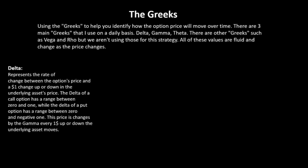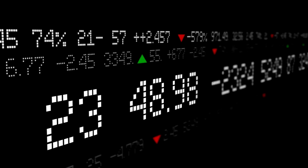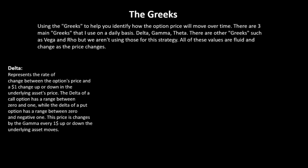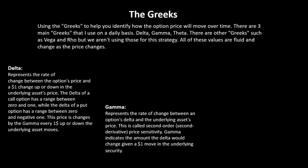Delta. It's my favorite value to use because it tells us how much the value of the contract will change with a $1 move up or down in the underlying stock price. You can have a range from 0 to 1 on call options and a range from -1 to 0 on put options. Gamma is how much the delta will change with a $1 move up or down in the underlying stock price. So if you have a delta of 25 and a gamma of 5 and the stock price goes up $1, the delta will become 30 and the gamma will go up as well based on a different Greek value that we're again not using on this particular strategy.